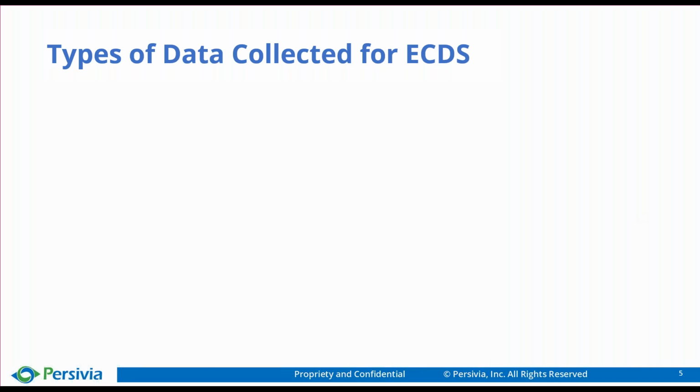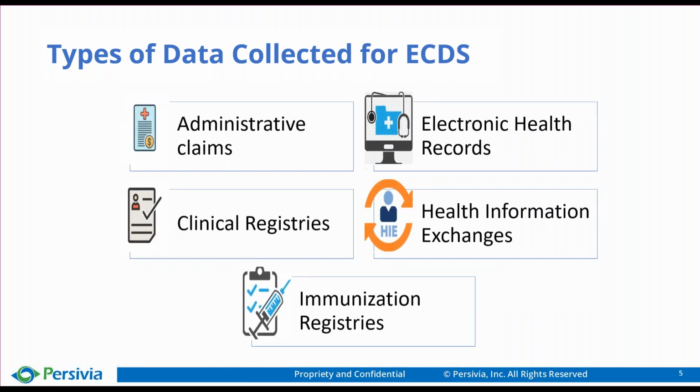Now, when we finally transition to the ECDS architecture in the future, what will be the data collected by health plans to actually process these measures? As I mentioned before, they will use administrative claims. They will also use data coming from electronic health records, so they will have a data feed into a practice's EHR and be able to extract patient information. They will use data from clinical registries, health information exchanges, state HIEs, regional HIEs. That information will also be used in HEDIS reporting, and also data from immunization registries. So most of the data will come from these sources and be aggregated by the health plan for HEDIS reporting.